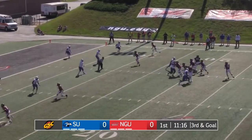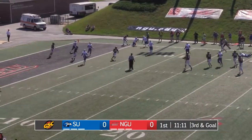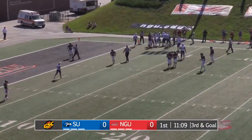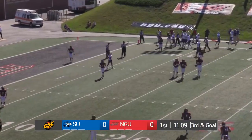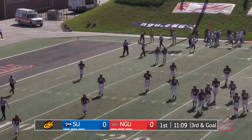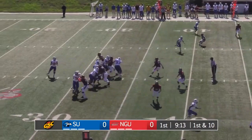Will Hunter now gets the next snap, and pressure's coming once again. He steps up, rolls right, throws, and it is intercepted, but was it inbounds? Yes, it was. Interception. Joshua Duncan steps in front of it at the one-yard line and holds on to it. As you can see on the screen, as you're watching at home, he fakes the handoff, does Pullum.